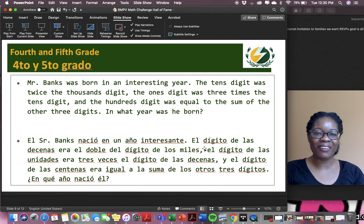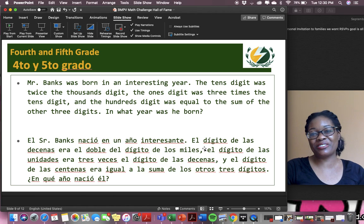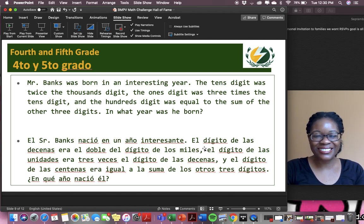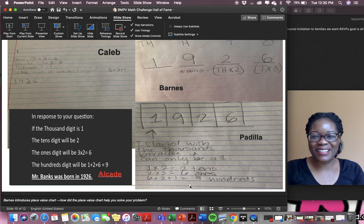Okay, so Mr. Banks was born in an interesting year. The tens digit was twice the thousands digit, and the ones digit was 3 times the tens digit, and the hundreds digit was equal to the sum of the other 3 digits. And what year was he born? So we have some good responses here.